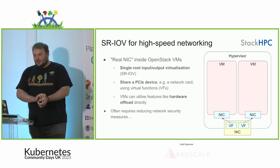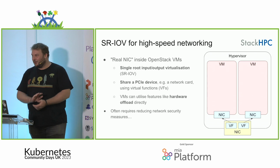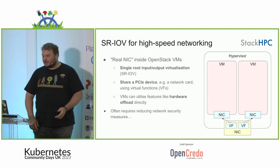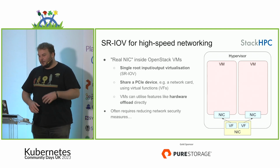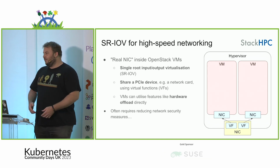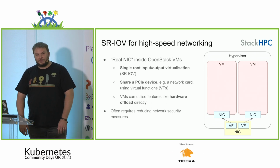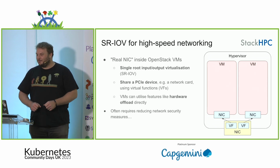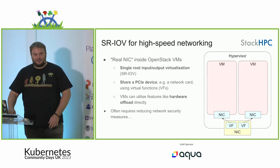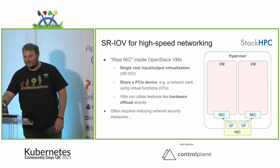So how do we get a real NIC inside our OpenStack VM? We use SR-IOV. So this is single root input-output virtualization. And what this does is it allows you to share a PCI device, like a network card, between multiple VMs using these things called virtual functions. And this allows the VMs to utilize features like hardware offload directly. As I said before, this quite often means turning off port security on your network. So use with care. Basically, if performance matters, that's when you should use this and not otherwise.